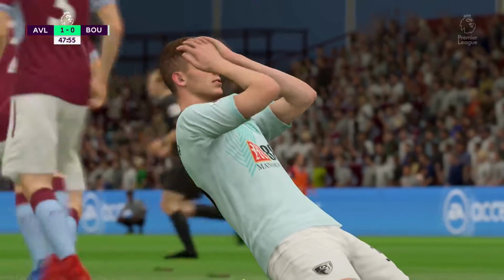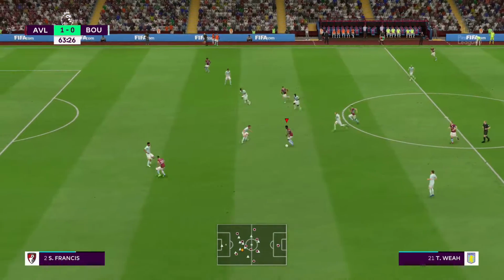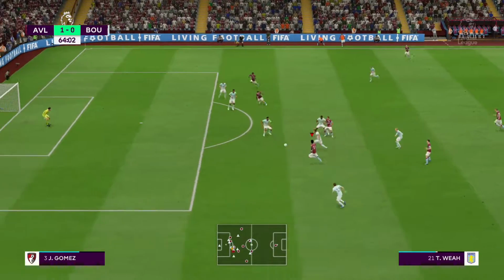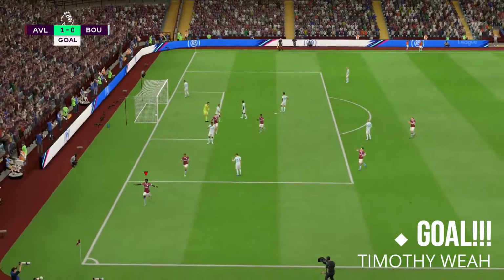Moving on into the second half, and a decent effort there from Bournemouth as they opened up the proceedings for the second half. Weyer here on the ball has managed to find Tavernier. He holds it up and waits for the overlap from Weyer. He pushes it in onto the box, and it's a great strike from Weyer with his left foot.